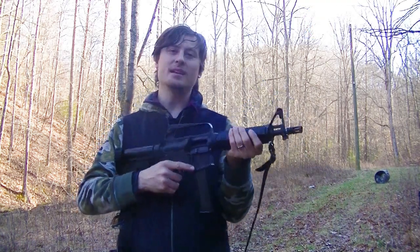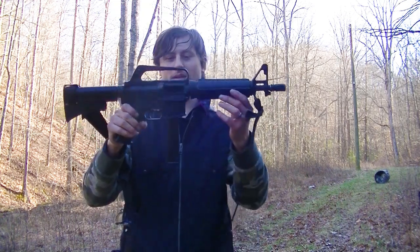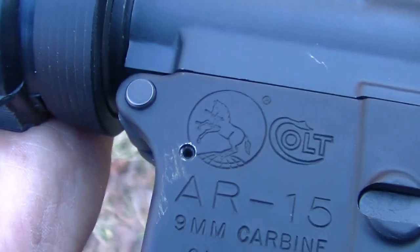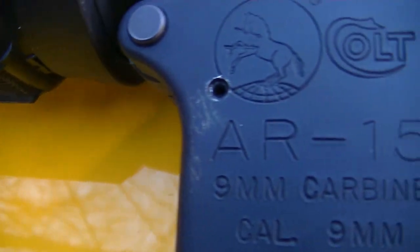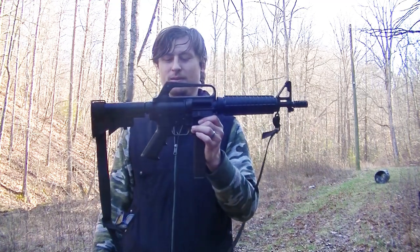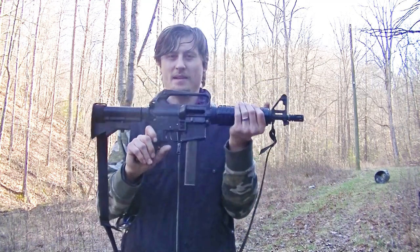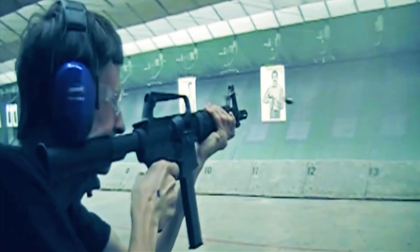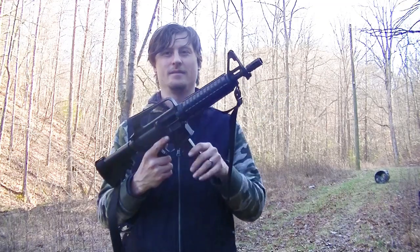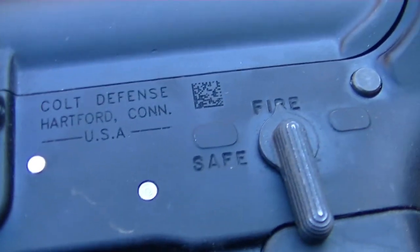Something kind of interesting today. It's a short-barreled rifle by Colt, a 9mm Carbine. Kind of a semi-auto version of Colt's attempt at an SMG that's persisted for 30 years or more in different incarnations. Controls and aesthetics are identical to most M16 AR-15 variants.